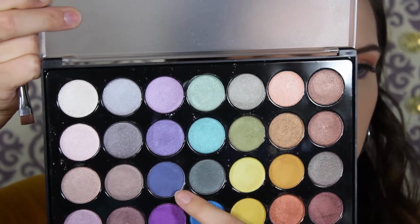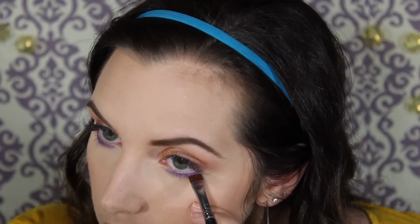I'm going to take a flat definer brush right here and go in with this dark blue right there, just one below the one we were using, and put that in the outer part of the lower lash line. Just to deepen it a little back there. Next, I'm going to take this Marc Jacobs Highliner. I don't know what color this is. It's the turquoise one. And I'm going to put it on my lower lash line. This color on the waterline is really going to make your eyes pop.